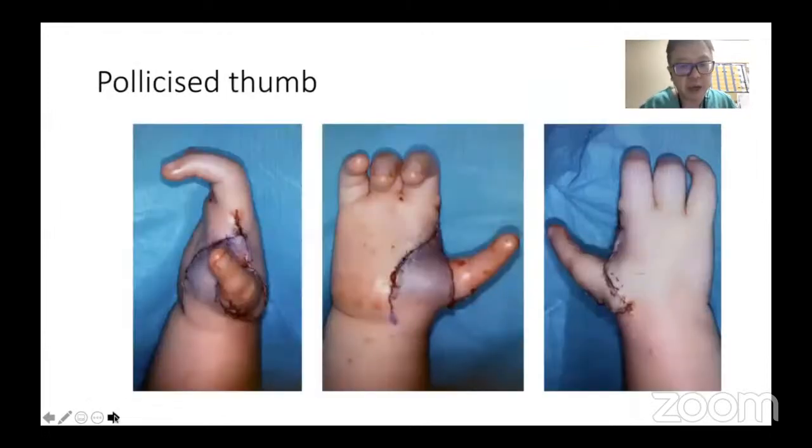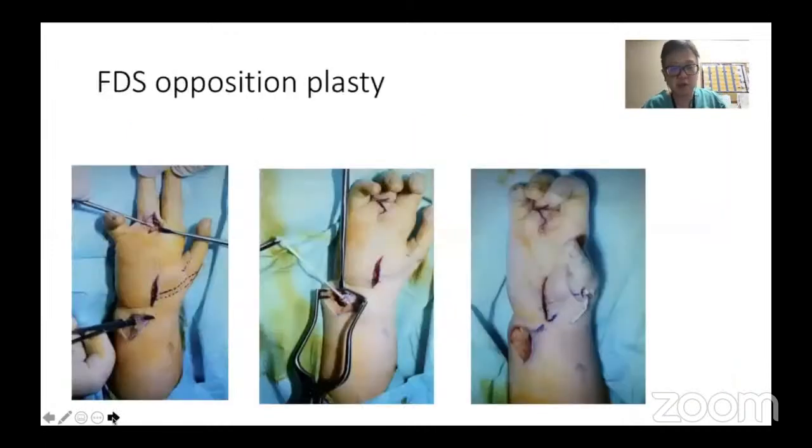And this is the final result, post-op results. It's a bit bruised, but you'll be fine. Now, this is one case which I thought would be quite nice to show what I did subsequently. Opposition wasn't great, so I carried out an FDS opponensplasty, or opposition plasty.